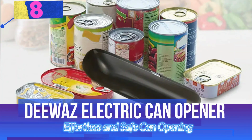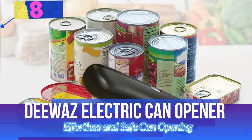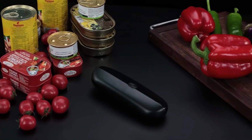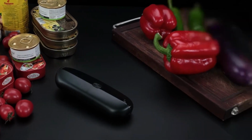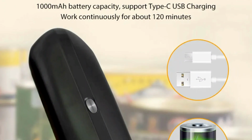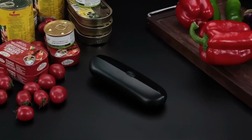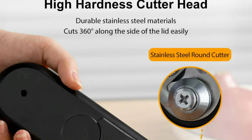The next is Number 8. Dewa's Electric Can Opener. Effortless and safe can opening. This electric can opener offers a hassle-free solution for opening canned food. Simply place it on the can, press the one-touch button, and it automatically opens the lid with smooth, safe edges, no mess or hand strain.